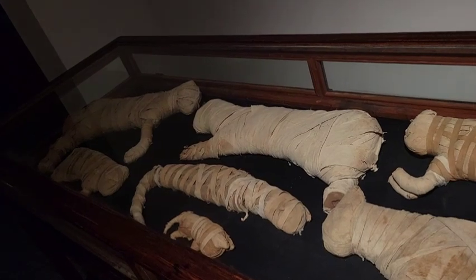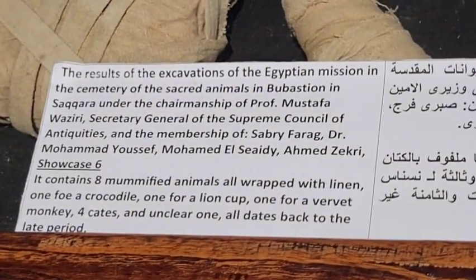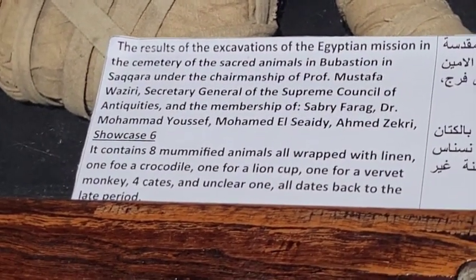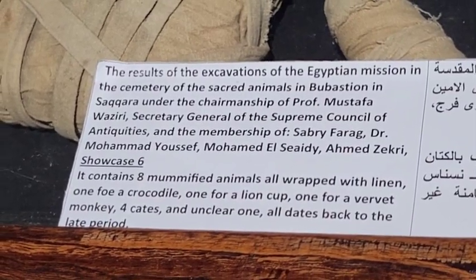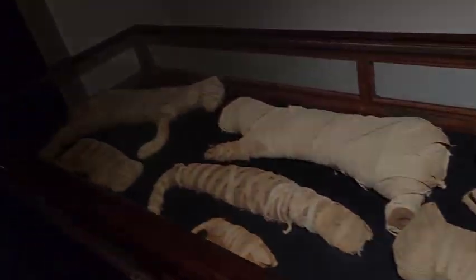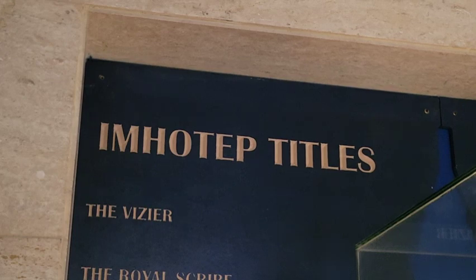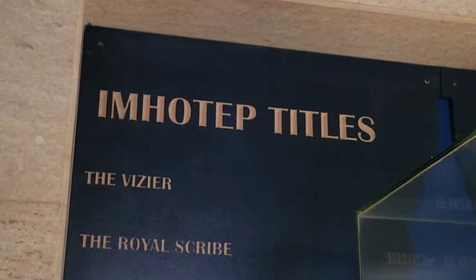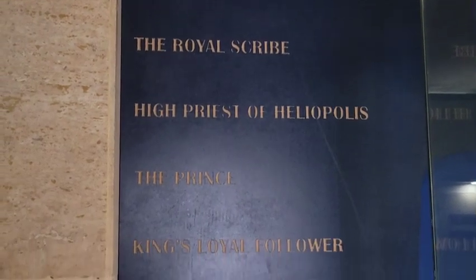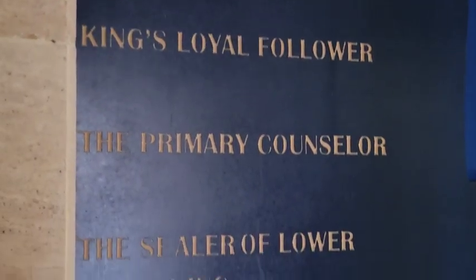Pets. To eat, mummified animals. Crocodile, monkey. So, Imhotep's titles. Among those, the ruler of the scribe, high priest, the prince, royal follower, counselor.